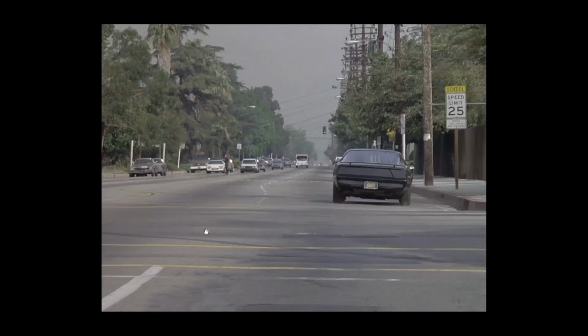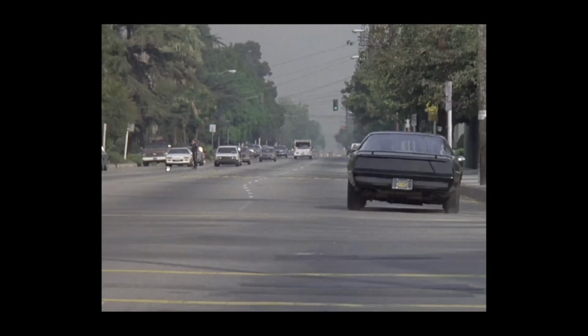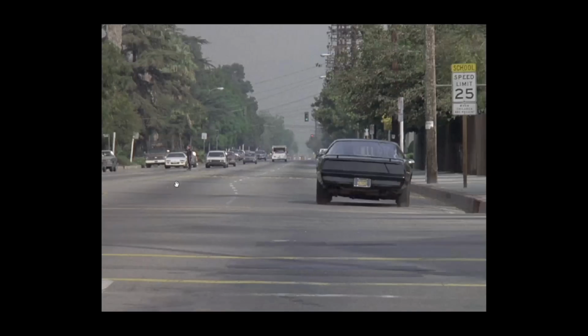Notice there's no cars here, but there's a whole bunch of cars back here. He's holding traffic so they can film it. And this white Camaro appears a few times in this episode, so I think this might have been a production vehicle or background vehicle. And of course, we have KITT's magic sunroof, right?